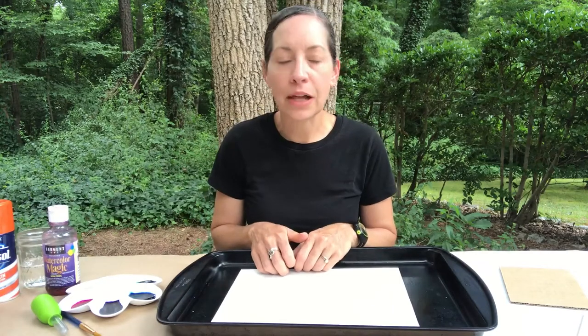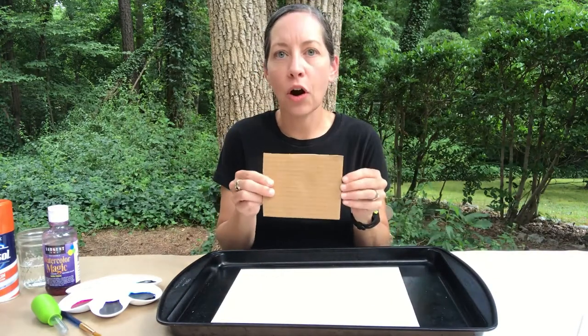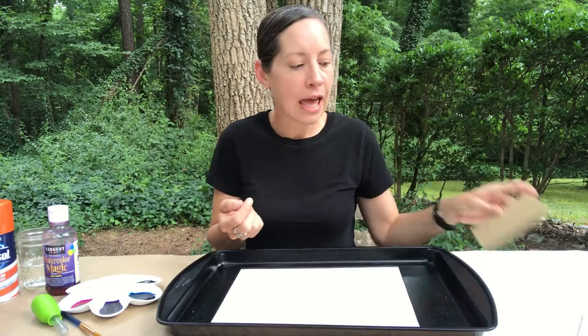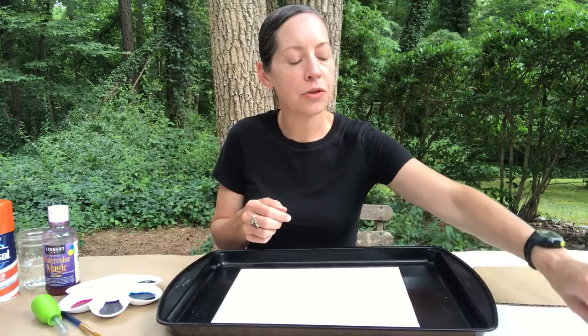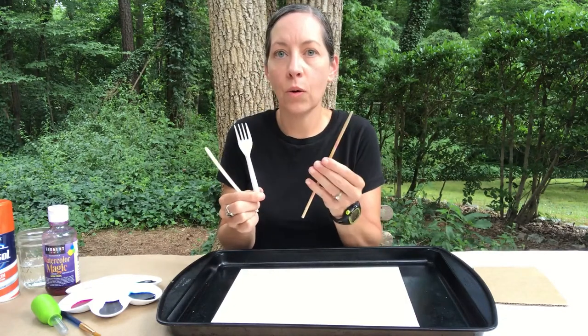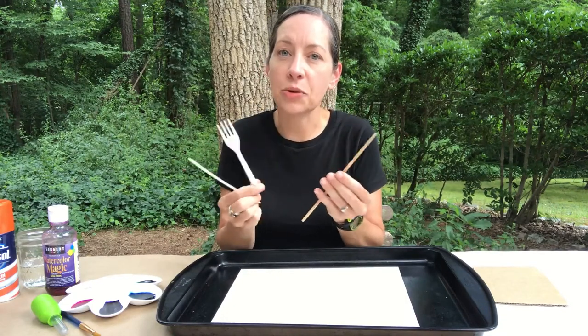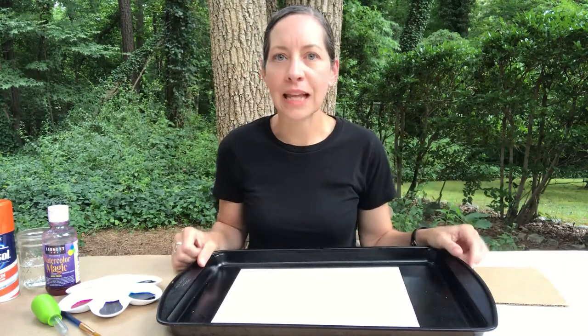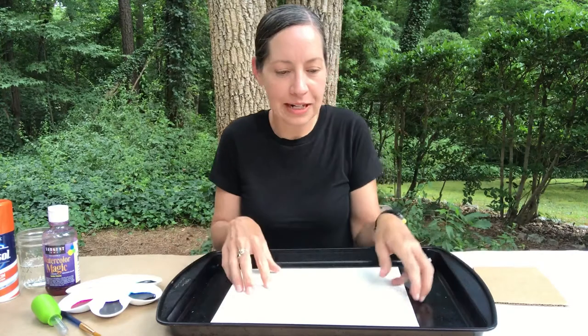And then a couple other things. You'll need a piece of cardboard or just something with a straight edge. You could also use a ruler. And then you might want to have some of these tools, a craft stick, a fork, or a chopstick. So these are some things that you can have if you want to try those out also. All right, so let's get started making our sky print.